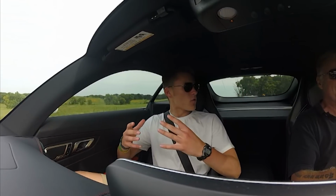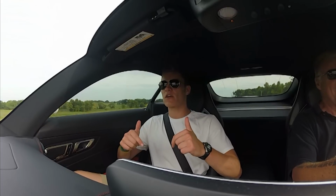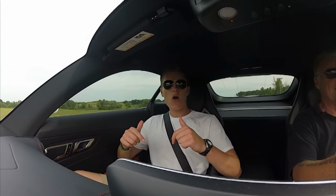The sound is so good in the cabin. I'm amazed at how good it sounds in here. It's almost a visceral effect, isn't it? Oh, for sure.